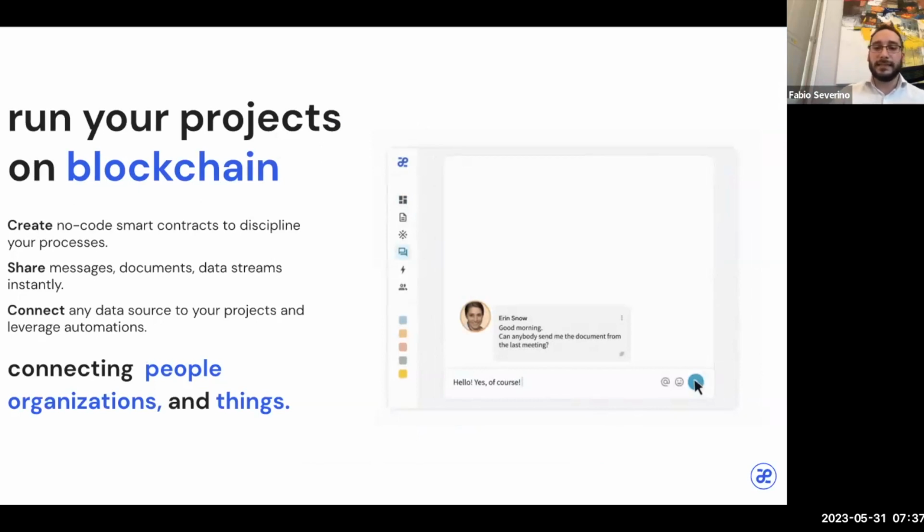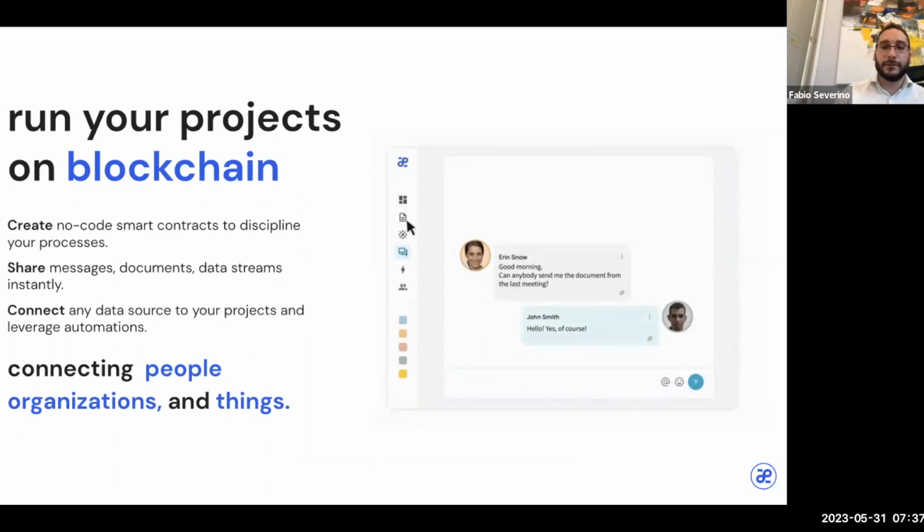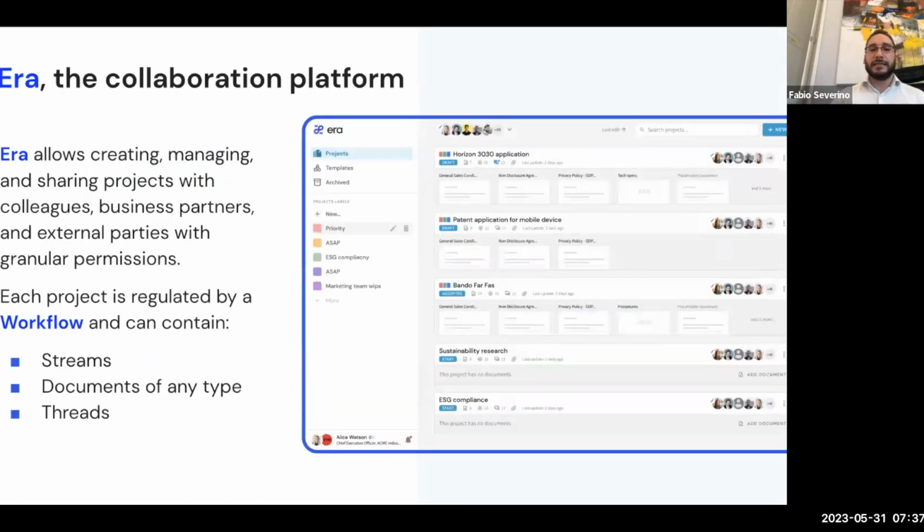And what is interesting is that you have this application that allows you to create this project.